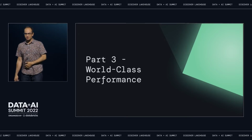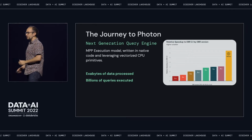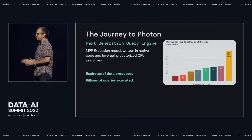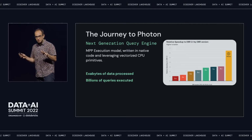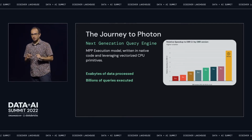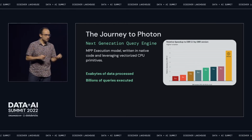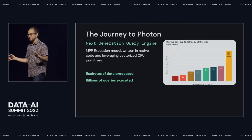So let's talk about performance. The journey to Photon. You see, all of this that we're talking about is in the cloud. And in the cloud, time is money. The faster something runs, the more optimized it is, that's savings. And Photon is our next generation query execution engine. It's MPP execution written in native code, leveraging vectorized CPU primitives, which is just a fancy way of saying it's really fast.